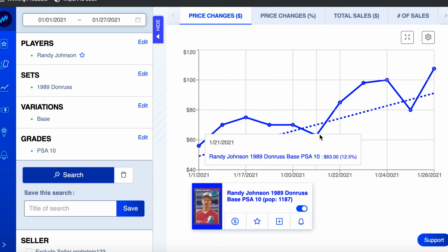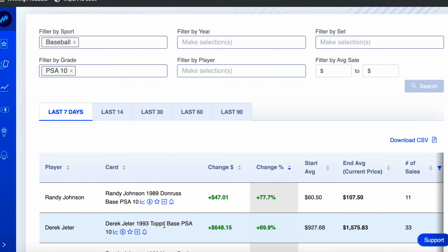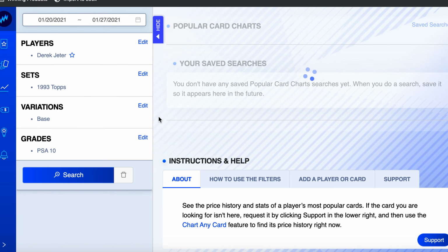And here we see that happening in this past week, really. In this past week is when it really started happening. So look for other guys like that is what I'm going to do. Next, Derek Jeter, 93 Topps base, PSA 10. That has went up a healthy 70%, up to almost $1,600.